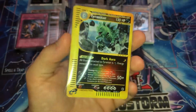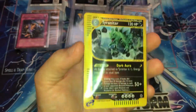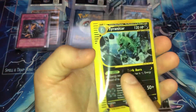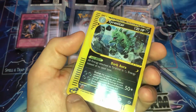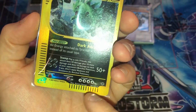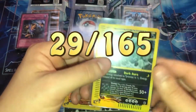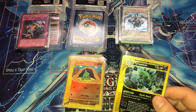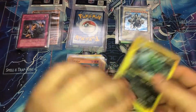I believe, according to this number, this is the reverse foil of the non-holo version. I think if it was the reverse foil for the holo version, this would be yellow, and the number would be a lot less than this. I think it's closer to 30 or something. I don't quite remember. But well, actually, wait, do I have one of those with me right now? I don't. Never mind. I thought I had one with me. It's in a box over there. I don't feel like digging it out.